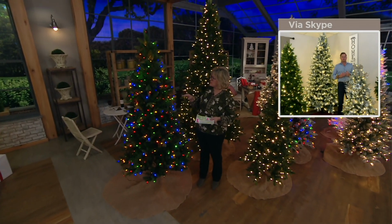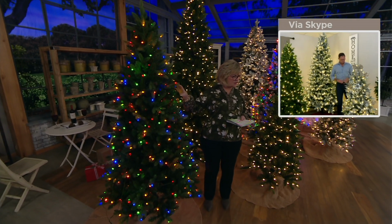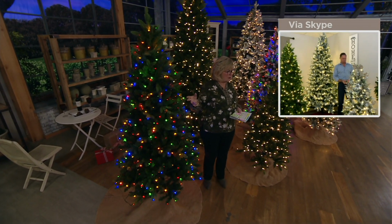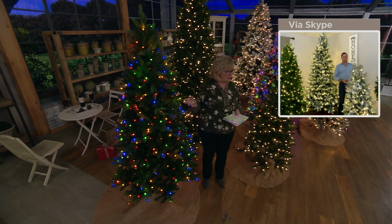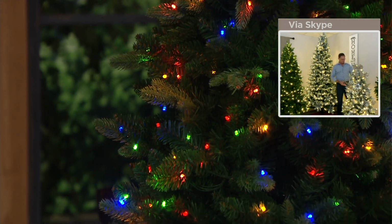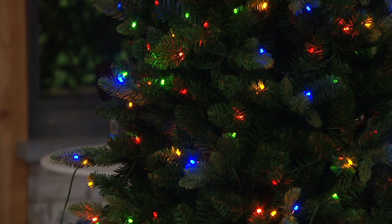You don't see wires wrapped around all the branches. The branches are very dense. The pole is the color that matches the tree branches, so it's not super obvious. We have a memory wire in these branches so that when you get it out of the box, and we have a video we'll show in a few minutes on how to set it up, the tree basically fluffs itself. Instant power means it's all in the pole.